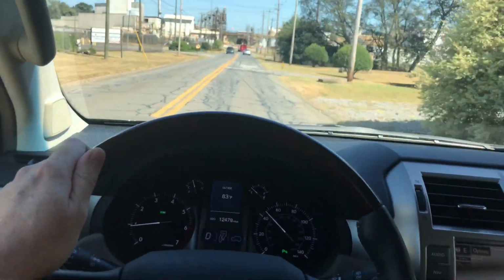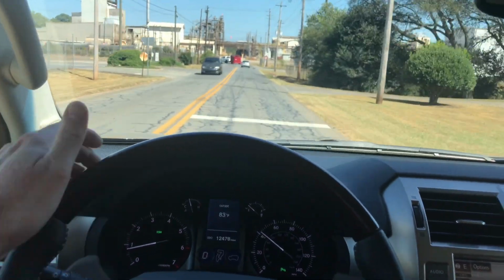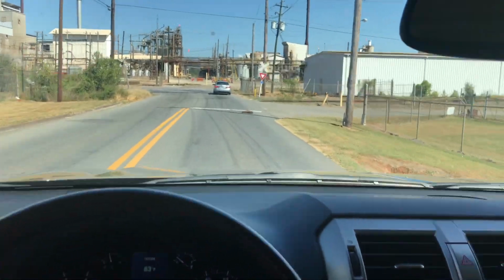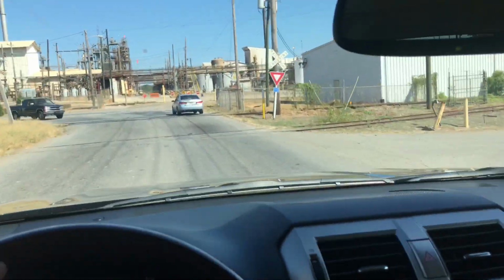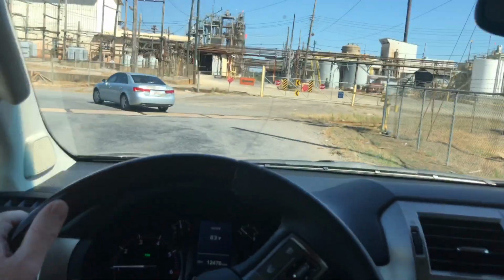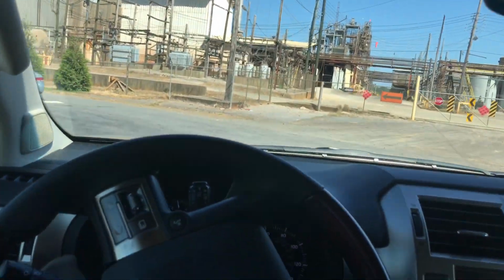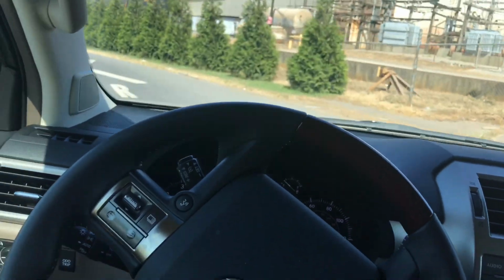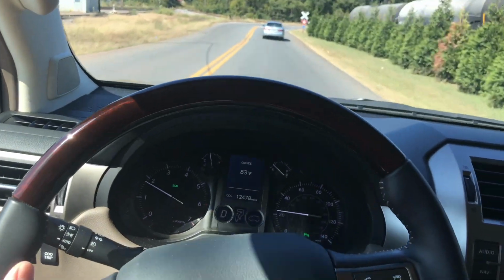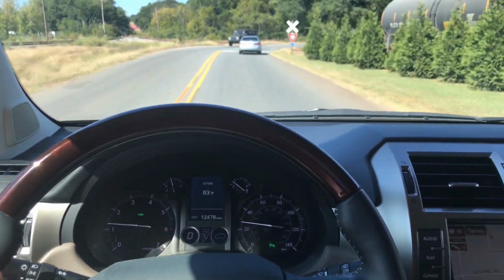This is a phenomenal car. It still smells like brand new. It's still as tight as brand new. Oh man, dead groundhog. Or beaver or something. I mean, it just feels like a brand spanking new Lexus. That's exactly what this car feels like. Yeah, it's only got 12,000 miles.